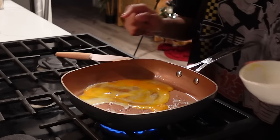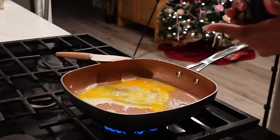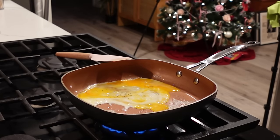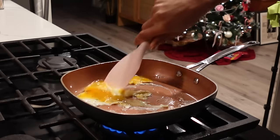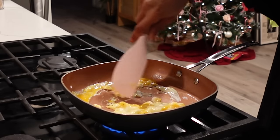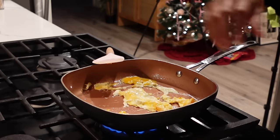Now, I am gonna scramble this, but I'm gonna just leave it for a second while I season. You gotta season. Oh my gosh, it's gonna form too fast. Wait, you should have stirred yours up by now if you're following this. Just stirring it up like this so that it doesn't stick to your pan like mine. Just like that. That's it.